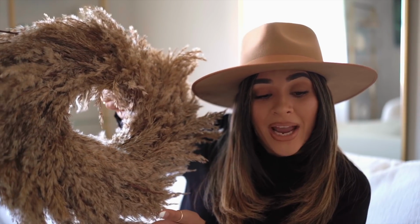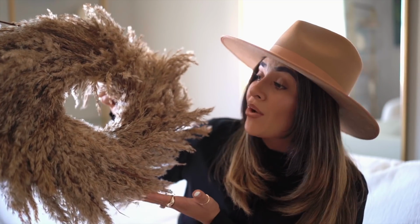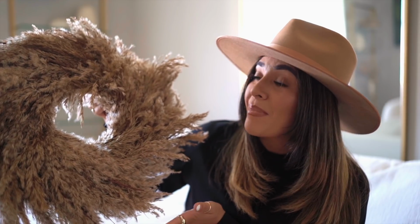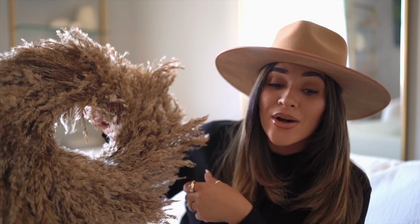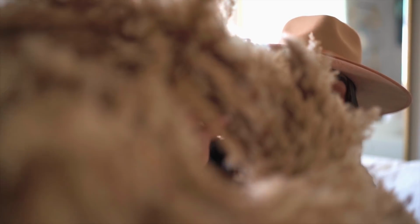But yeah, what I was gonna share with you guys is this wreath right here. So you guys remember I got this last year. I really hope Homegoods brings it back because I absolutely love it. I'm gonna hang it back up on my door. I just found it. I had it stored away and I told Eddie, bring it out. It's time to put it up on my door. And it is made of real pampas, you guys.